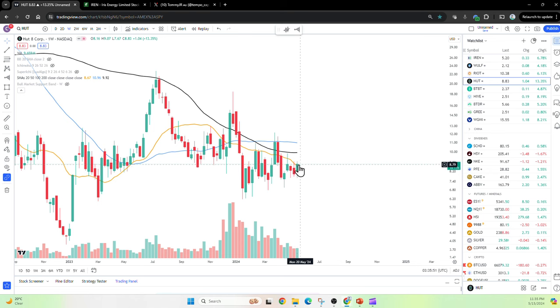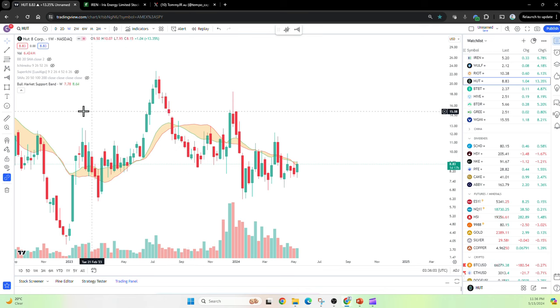It's serving a little bit as a resistance, so our price is kind of able to break above it a little bit. I'm not sure if the week is going to close like this, but it's basically finding resistance at a bull market support band, right? So you have a lot of resistance above.